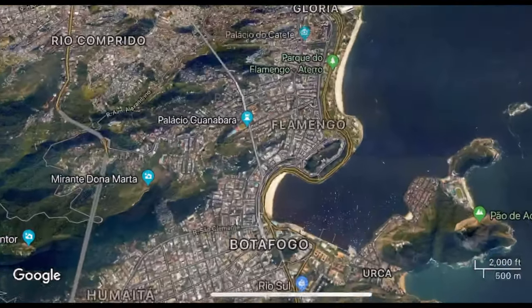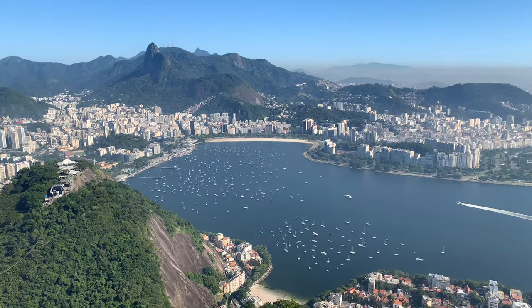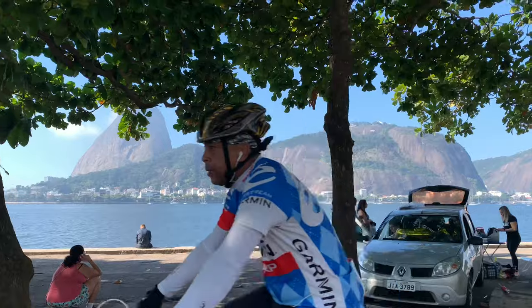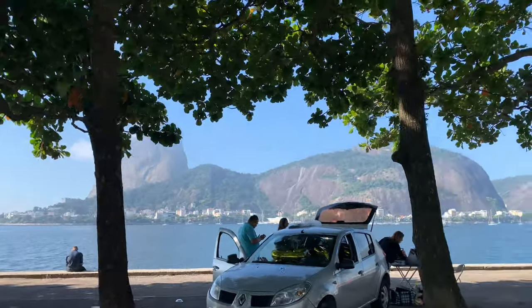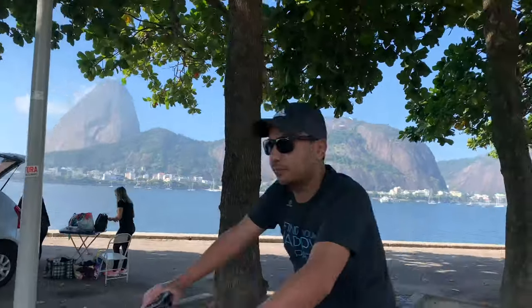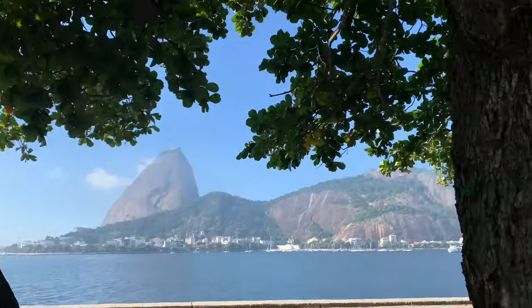We Uber north to a beach closest to Centro called Flamengo Beach, popular with locals for picnicking, and it also offers one of the best bike and running paths. This is an area where people have picnics. A lot of the people come here to go running. It's really beautiful.